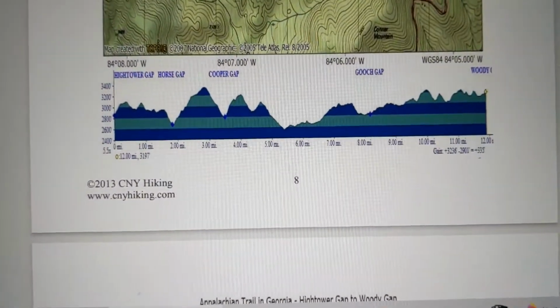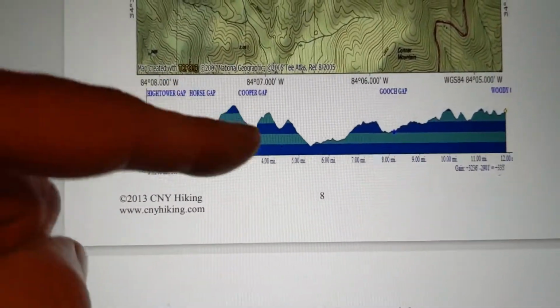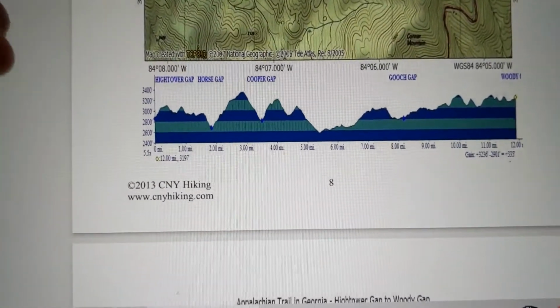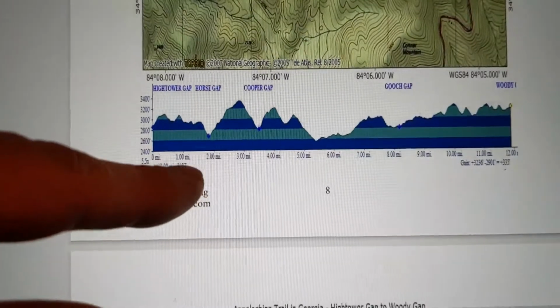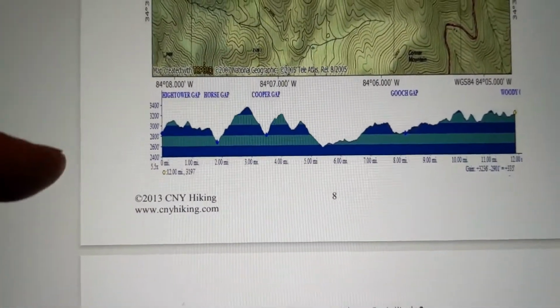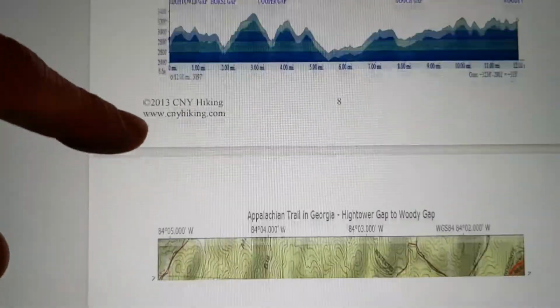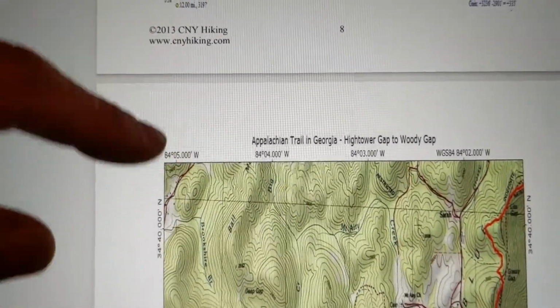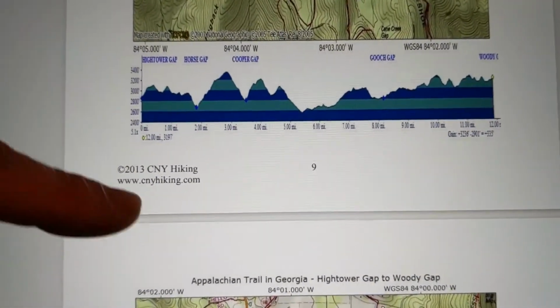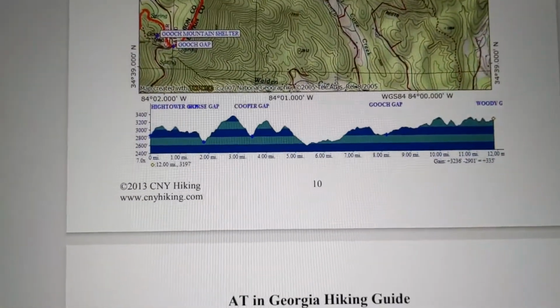Now look at the next section. You can see the contours of this. This section is obviously going to be a lot harder, a lot more difficult, a lot more elevation within a small period of mileage, I mean. So you do have to take that into consideration when planning. And then that's the next section, etc.